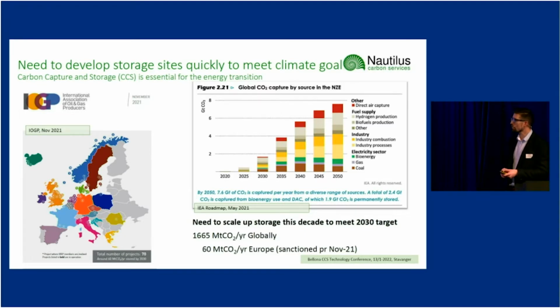If you see a broader picture of it, IOGP in November stated that there are 70 projects, and by 2030 around 60 million tons is assumed. The IEA roadmap is indicating that by 2030 we need to have 1,600 million tons globally. So the sanctioned volumes are so low, but it is a minimum. A lot is going on here, but we need to increase it rapidly in order to meet the targets.